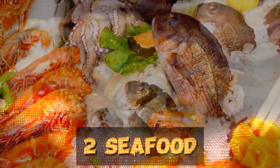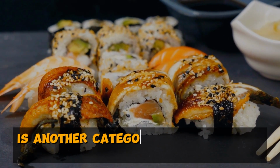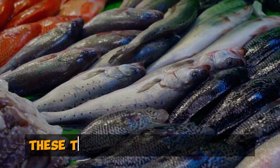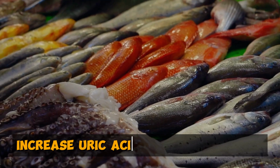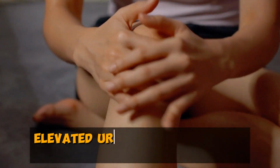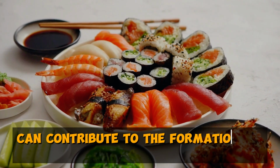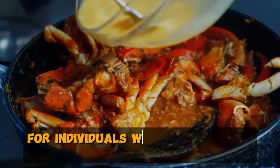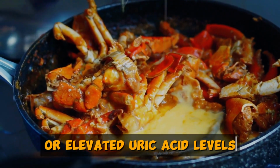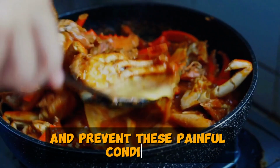2. Seafood. Seafood, including fish such as sardines, anchovies, and shellfish, is another category of food high in purines. These types of fish and shellfish contain significant amounts of purines, which, when broken down, increase uric acid levels in the body. Elevated uric acid can lead to painful gout attacks, characterized by severe joint pain and inflammation. Additionally, seafood can contribute to the formation of uric acid crystals in the kidneys, potentially leading to kidney stones. For individuals with a history of gout or elevated uric acid levels, reducing or eliminating seafood from their diet is often recommended to manage and prevent these painful conditions.